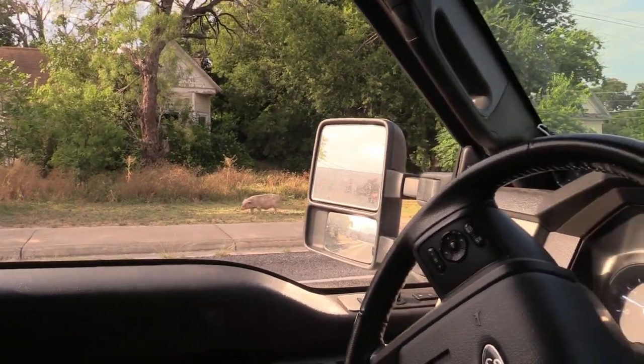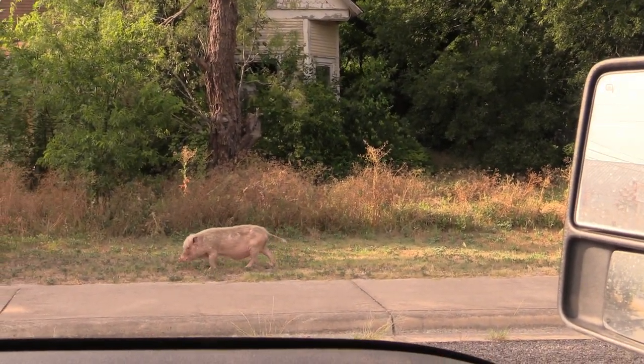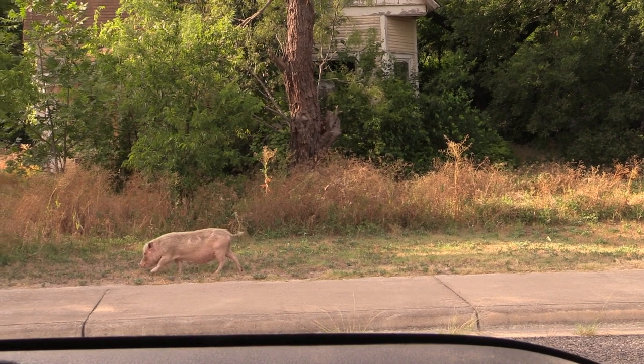Well, we're down here in Lamita, Texas, picking up some goat panels and things. We're making the turn, the last turn in the town, and there's a pig walking across the street. He's coming down the sidewalk now. Chickens. It feels just like home in Oklahoma.